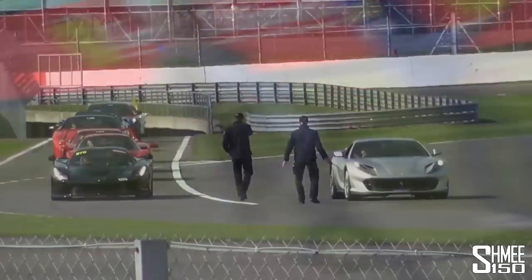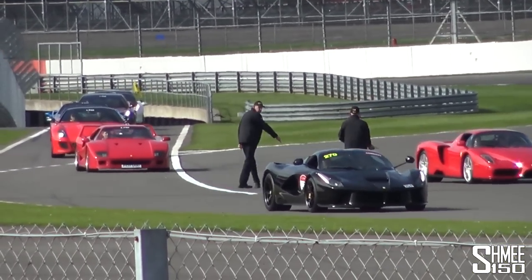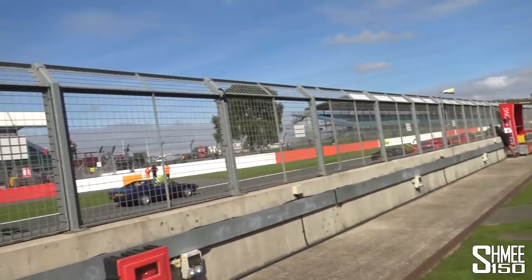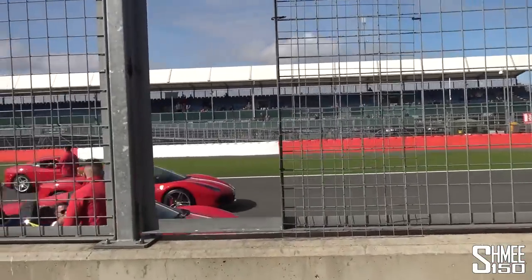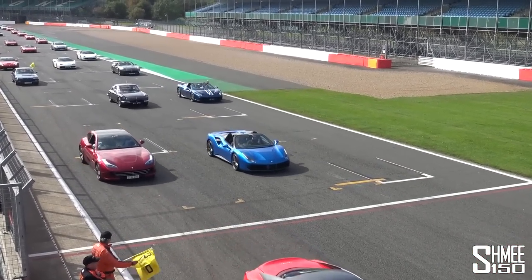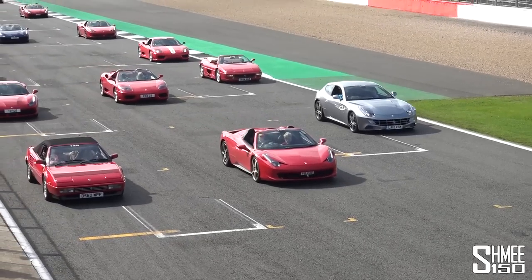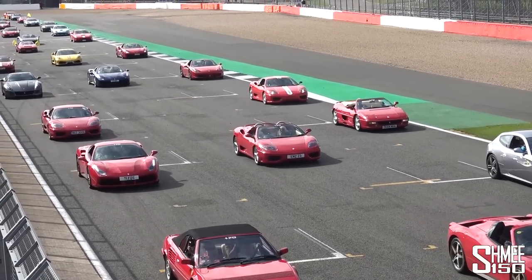Cars are getting ready to go and do a parade lap, and just look what's here. You probably already know that it's Ferrari's 70th anniversary this year. They've been celebrating in style for a number of months now, and today is no exception either. They've got this huge parade of drivers' cars heading along the grid now. Just look at this, it's absolute madness. Is this not the best looking traffic jam in the world?